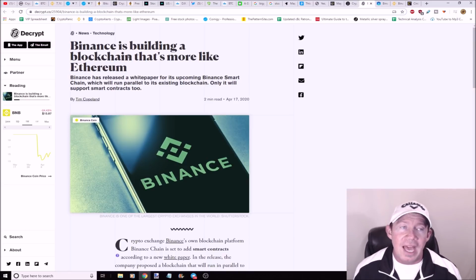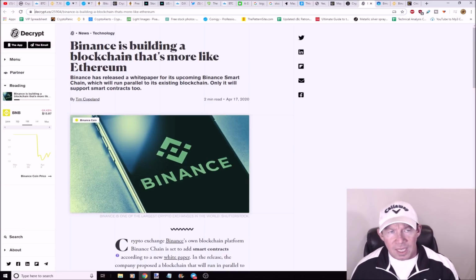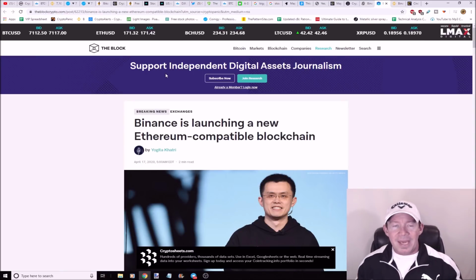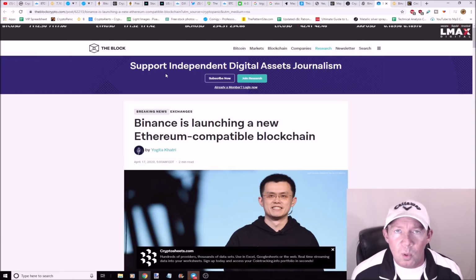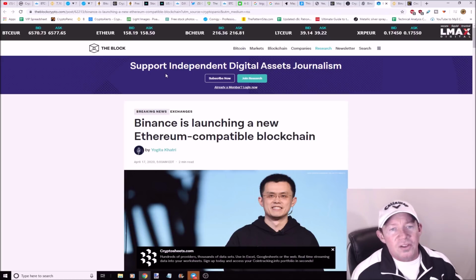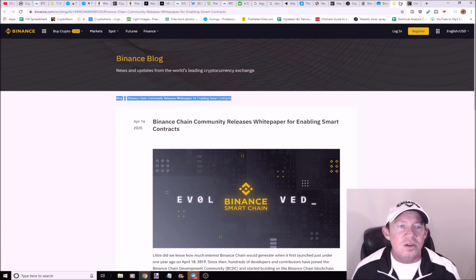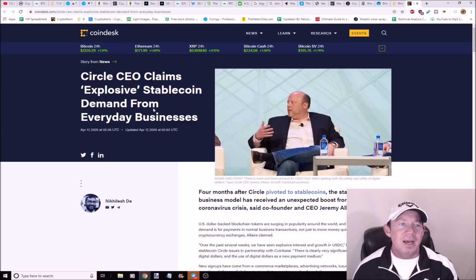Now Binance has just recently broken out and it started to pull back. It'd be great to see a retest on this, but again, I'm just planting these seeds with you guys. Like, you always want to buy based on what the charts are telling you. Buy at support, sell at resistance. Binance is launching a new Ethereum compatible blockchain. This is all over the news. This is huge. Binance Chain community releases white paper for enabling smart contracts. Everybody's super excited about this.